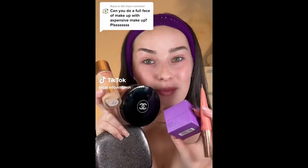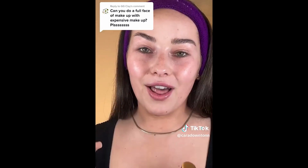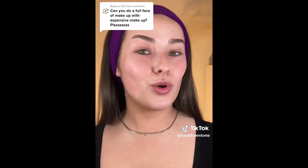Expensive skincare and makeup, so let's see if it's actually any good. £48, Tatcha Luminous Dewy Skin Mist. I can't lie, I absolutely love this. I think it's gorgeous.